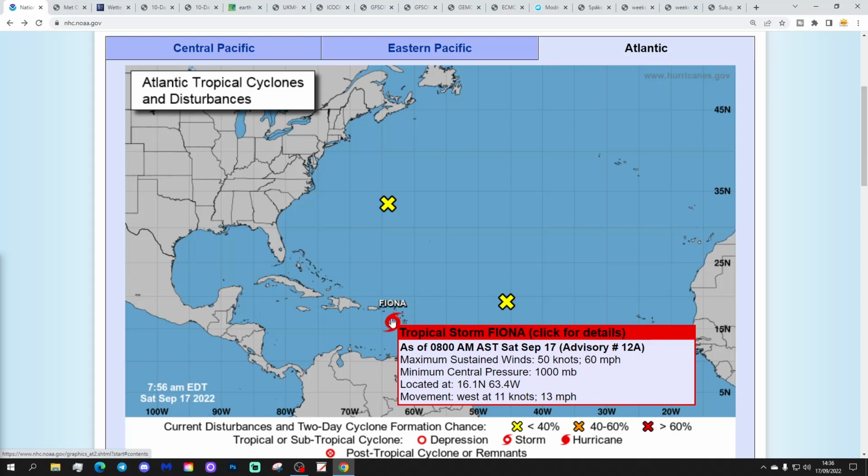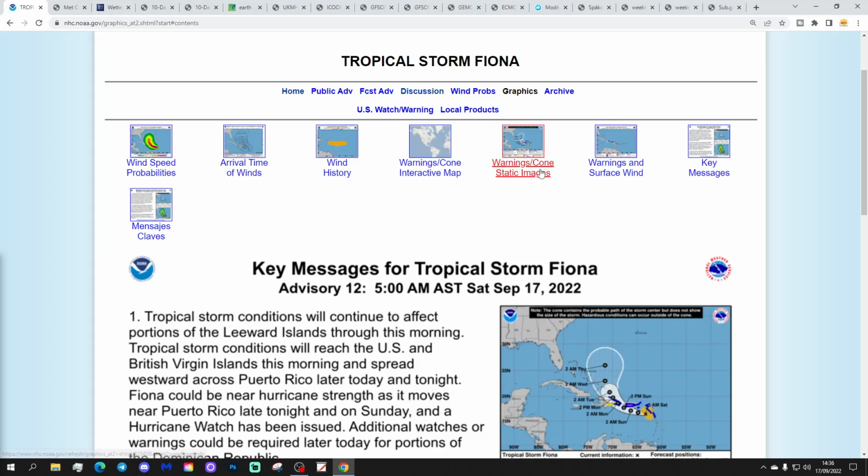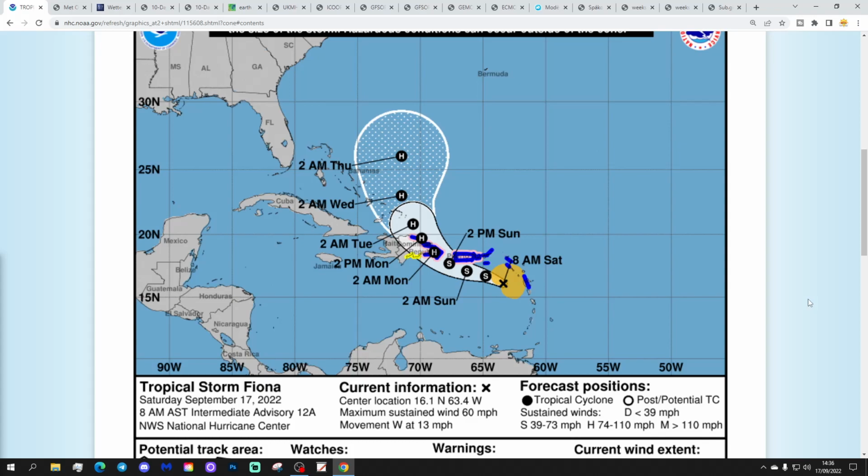Tropical Storm Fiona is currently giving maximum sustained winds of 60 miles per hour with a minimum surface pressure of 1,000 millibars, and Fiona is moving westwards at 13 miles per hour. Clicking on Fiona and going here, we can see that this is predicted to become a hurricane somewhere around the Dominican Republic by sort of late Sunday, early Monday. So current position is just here. Going to move in that direction, giving a blow to the Dominican Republic as a Category 1 hurricane and retaining Category 1 hurricane status to the east of the Bahamas as we get through to the middle of next week.